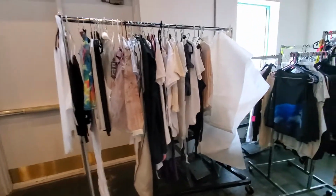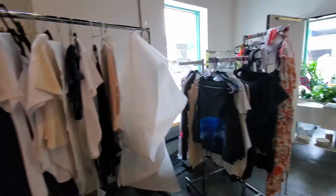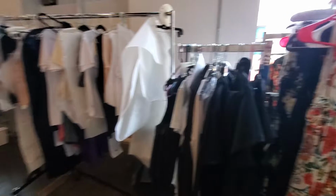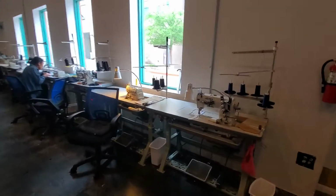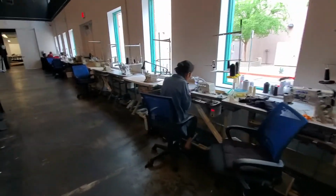Usually manufacturers specialize in one thing, and the reason they do that is because that allows them to get the specific machines that are required for that one thing, and it allows them to get really good at that one thing so that they can do it really affordably. So they usually have very high minimums in order to work with them.